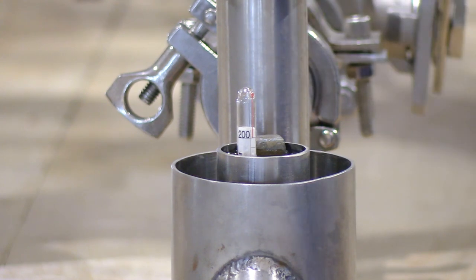Like I said, I'm not adjusting it to make it run with bourbon. I'm adjusting it to run for moonshine. So I'm very happy with it. It's nice and clean.